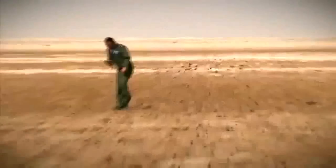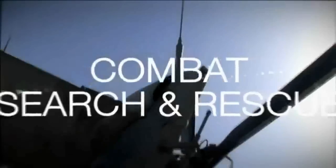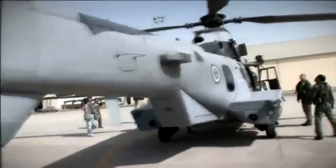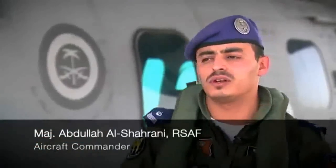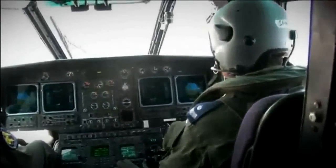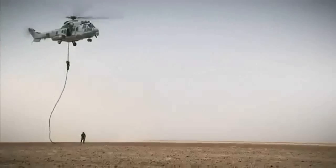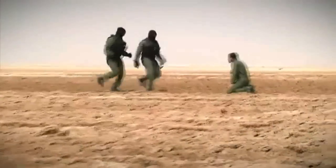When we have any survivor in a hostile environment behind enemy lines, it's a combat search and rescue to pick up the survivor. This aircraft is fully equipped with armament and the air crew. We receive the calls, we push the time, they go to the survivor's point, recover the survivor from the hostile environment and take him back home.